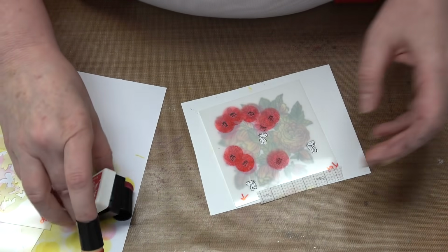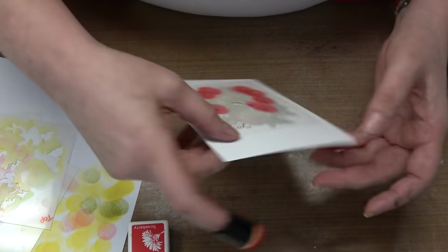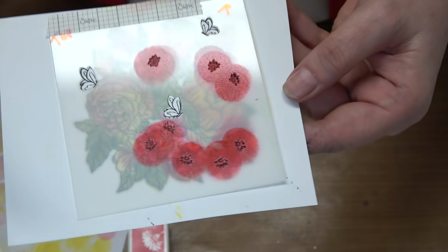This is not high-tech coloring. This is, I want really pretty things, but I'm not a good colorer. But yeah, I can do that. That I can do.